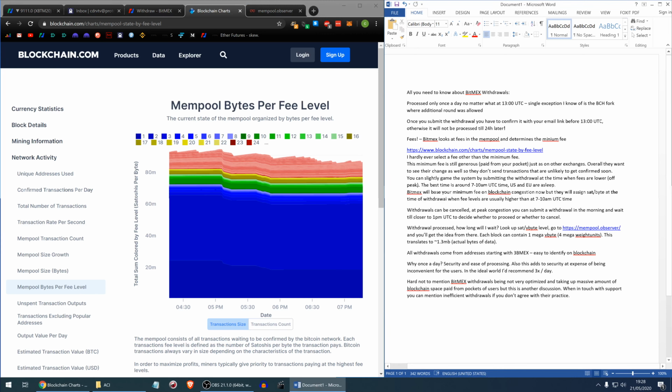All the withdrawals come from the addresses which start with 3BMEX, and these are the multi-sig addresses, and they are easy to identify on the blockchain. Why once a day? That's for security and ease of processing. This adds to security, but it's at the expense of being inconvenient for the users. And in the ideal world, I would recommend 3 times per day.